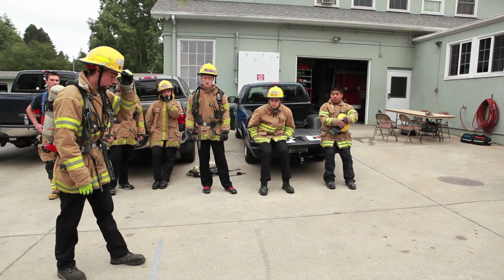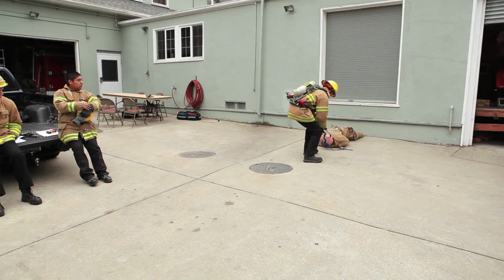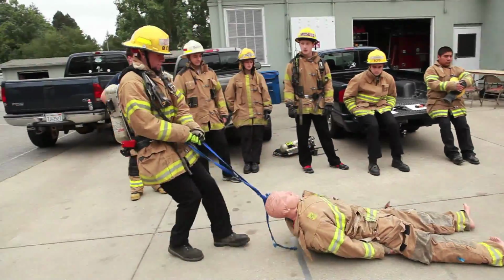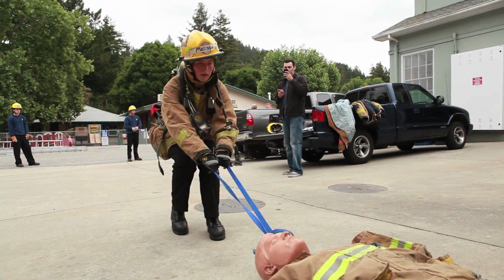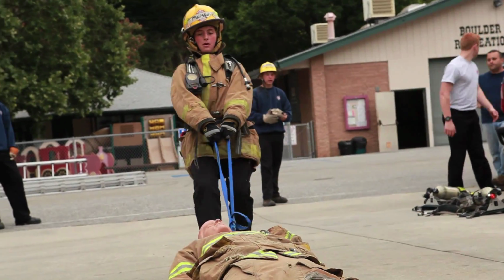The candidate will begin at the starting line 26 feet from the wall where the dummy has been placed. At the starting command, the candidate will move towards the dummy, grab the strap, and pull the 180-pound dummy across the finish line. If the candidate stops or pauses for more than 5 seconds, he or she will be disqualified. The time for this event is 23 seconds, and the time stops when the dummy is completely across the finish line.